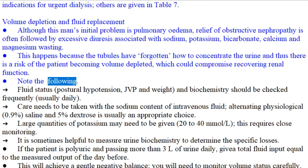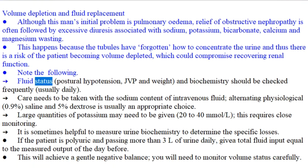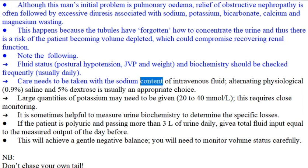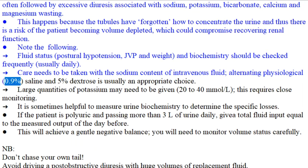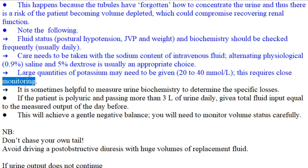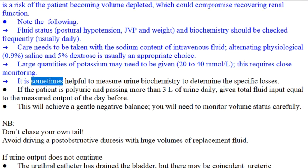Note the following. Fluid status, postural hypotension, JVP, and weight, and biochemistry should be checked frequently, usually daily. Care needs to be taken with the sodium content of intravenous fluid; alternating physiological, 0.9%, saline and 5% dextrose is usually an appropriate choice. Large quantities of potassium may need to be given, 20 to 40 mol/L; this requires close monitoring. It is sometimes helpful to measure urine biochemistry to determine the specific losses.